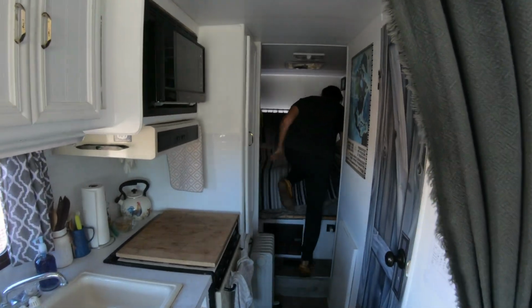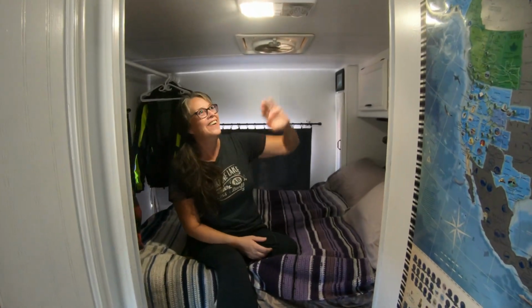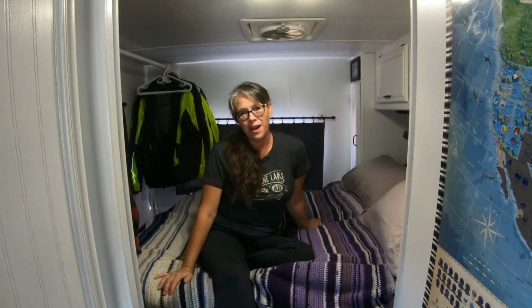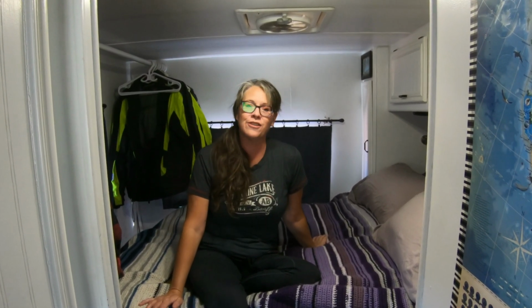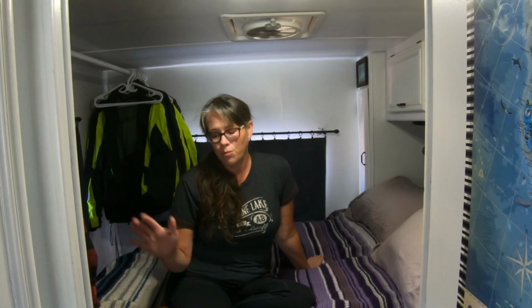Woohoo! Yay! I'll turn on the light. There we go. Of course, you got to have a comfortable place to sleep, and that makes all the difference for your adventures, for being healthy, for being comfortable, having even an extra place to hang out and watch a movie. So definitely recommend getting a new mattress.